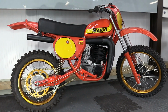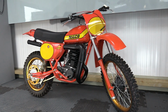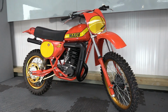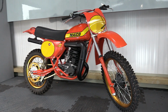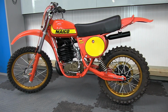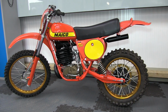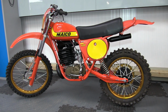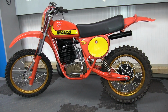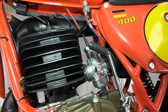Now, on the day that I grabbed these video clips and pictures, it was absolutely raining cats and dogs, monsoon style outside, so we had to wheel the bike into Terry's workshop here to do the filming. So I do hope that doesn't spoil your view when you're looking at the bike. Now, almost all of the parts that were used in the bike's construction were period correct for the bike's year, but other things like the front and rear wheels were rebuilt.